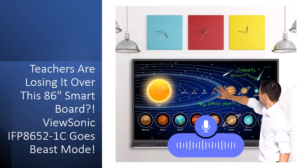Integrated MyViewBoard software? Check. USB-C with 65-watt power delivery? Check. Remote management for IT? Yes, sir. This thing doesn't just work, it makes everything else obsolete. Welcome to frictionless teaching.